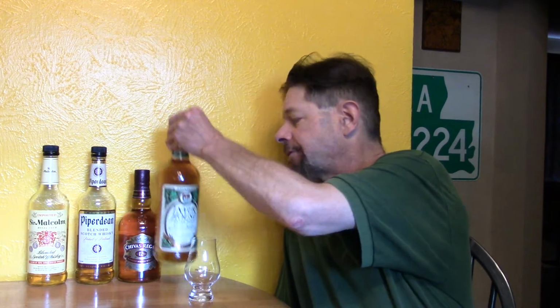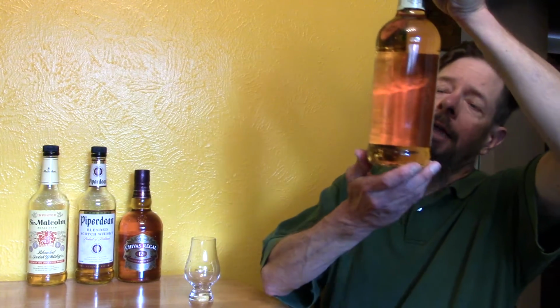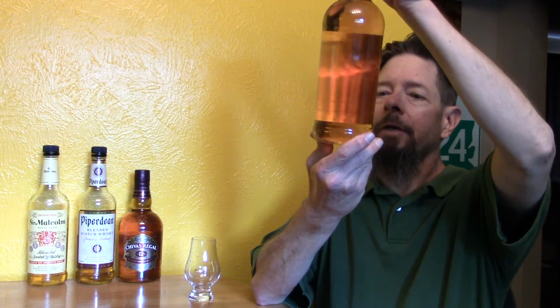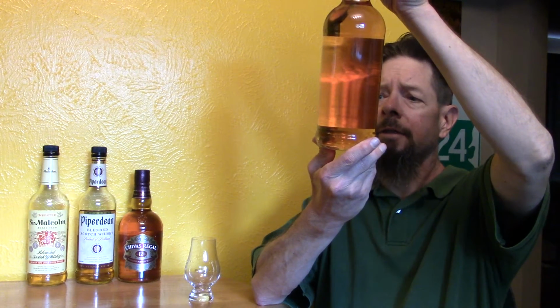I read some places where they said it was introduced in 1956, but they didn't really give any source material. My trademark research showed that the trademark was acquired and first used in 1961, so I'm going to go with 1961. This is from Scotland. They haven't really changed the label much in the last 50-something years, or even 60, but let's say 58 years.